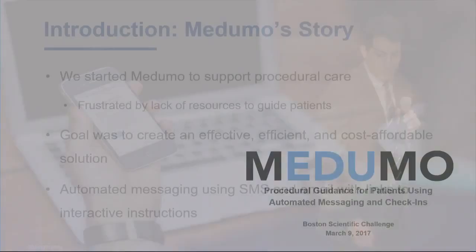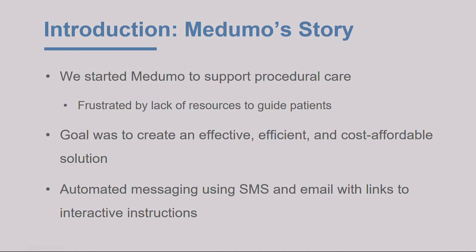So I want to get started by discussing what led me and my co-founders, who are also physicians, to develop Medumo. We found ourselves increasingly frustrated by the lack of instructions and guidance that patients were getting before undergoing procedures. We felt that lack of information resulted in inferior outcomes and lots of issues in their care. After trying to find solutions, we figured out there weren't any, and that was part of the reason they got such poor care.